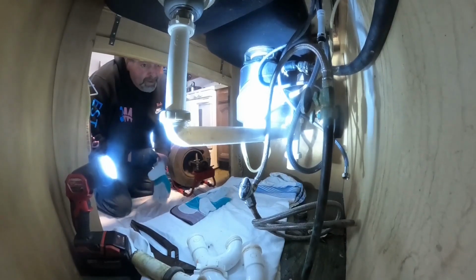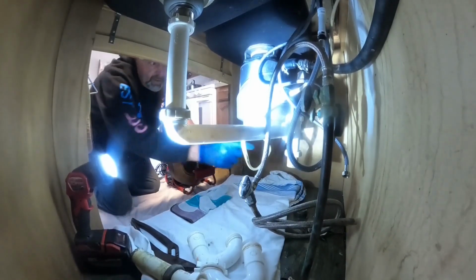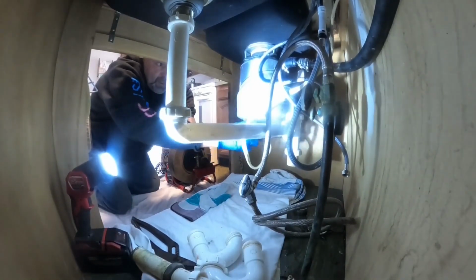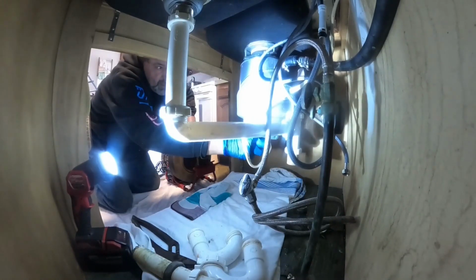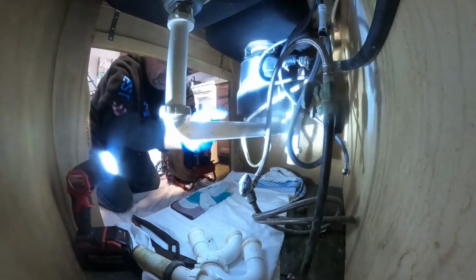We got an inch and a half copper drain going through the floor, inch and a half slip connect, continuous waste, got a baffle in the T, very important. If you use just regular schedule 40, when the garbage disposal comes on, it's going to come up this drain and push up through the other sink.